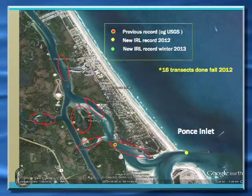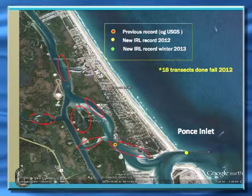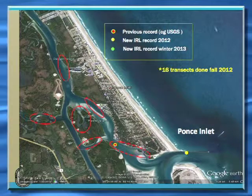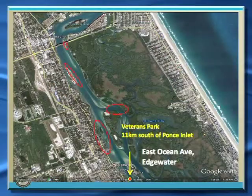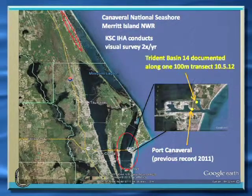I'm going to start at the north end of the lagoon, Ponce de Leon Inlet in Volusia County, just south of Daytona. Keep in mind as we go through this that any yellow dot with a red center was previously in the USGS record, so it would have been recorded 2008 to 2011. A yellow dot is a new record as of last year, and a green dot would be from winter of this year. So you see just a couple of examples at Ponce Inlet. One of them is 11 kilometers south of the inlet. Moving into Cape Canaveral, we had one previous record, and we saw 14 more last October.